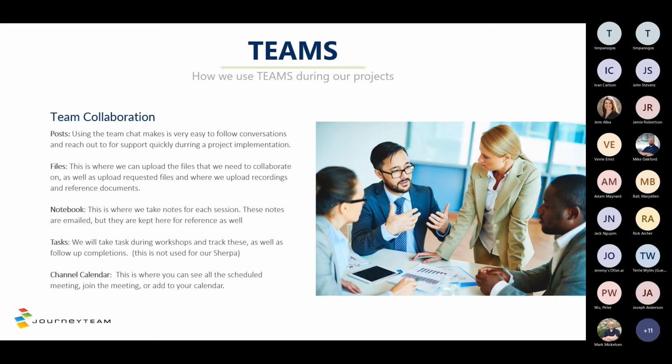We use them to have team chats where we have the posts and we track any questions or problems or things that might come up with that particular project. We also track all of the files for that project. So any of the configuration packages, since we're talking Sherpa, all the configuration packages will be there. For any of our other projects, all of the documentation, their chart of accounts, any of their open balances, open transactions, any files that we ask you for, they get put on the team site.